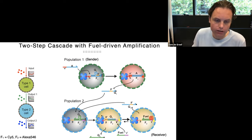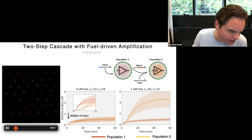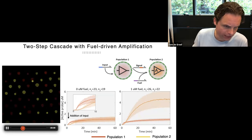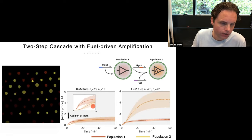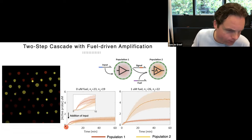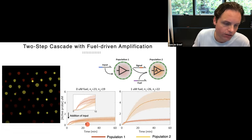What you would expect is then a much higher activation of the second population. Here you see a movie. I can start it again. This is slow. Population one is in red, population two is in yellow, and what is very nice is that you can analyze each of these individual protocells. On the left, this graph is an experiment containing approximately 20 of the first population and 19 of the second population. We add the input here, and then we can follow the evolution of the fluorescence, which is basically the activation of the two populations in time.